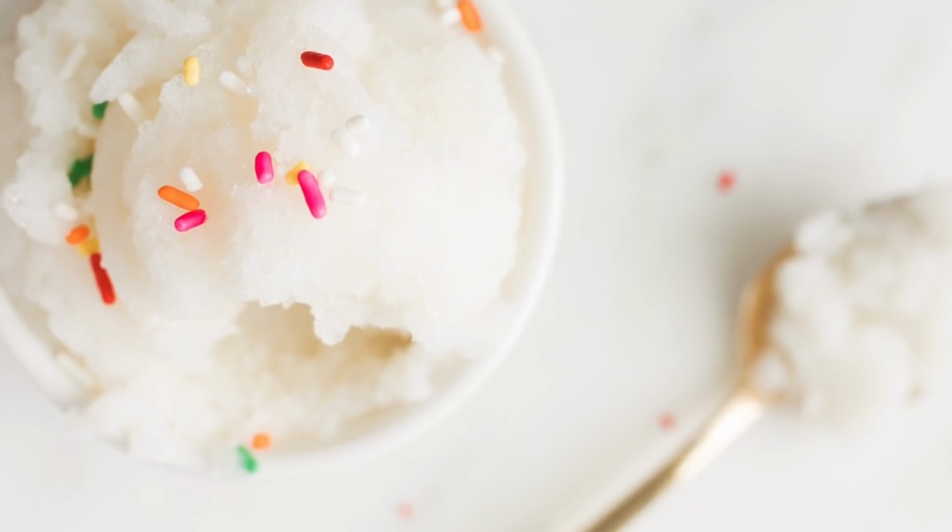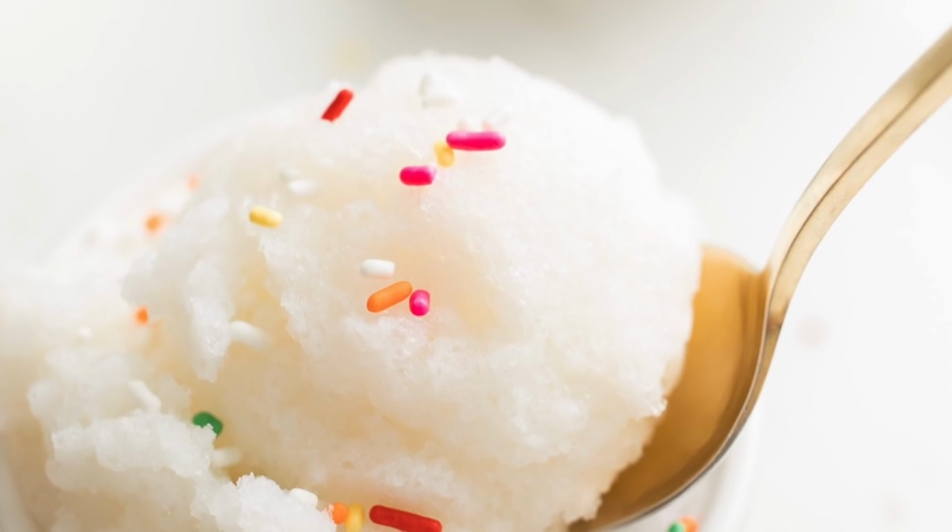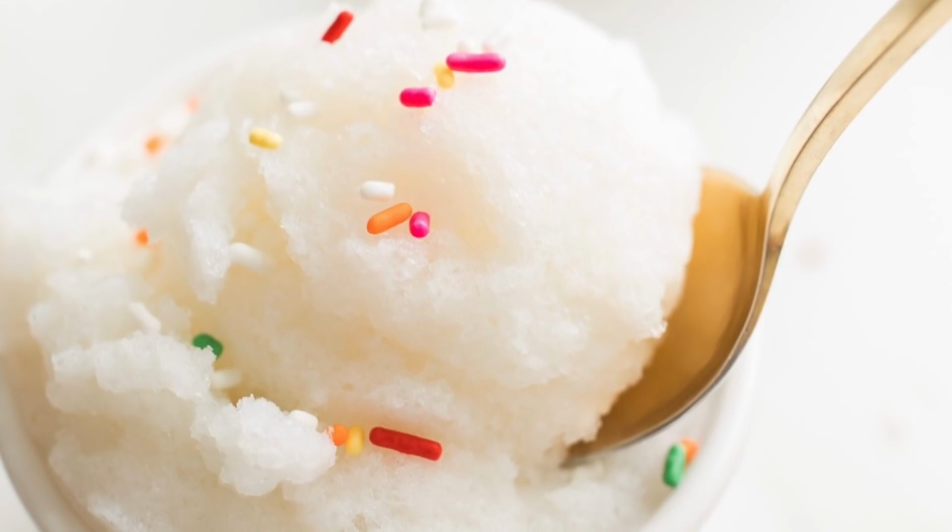If you have a snow day, you'll love making snow ice cream. Get my secrets to making it sweet and creamy. It's always such a treat.